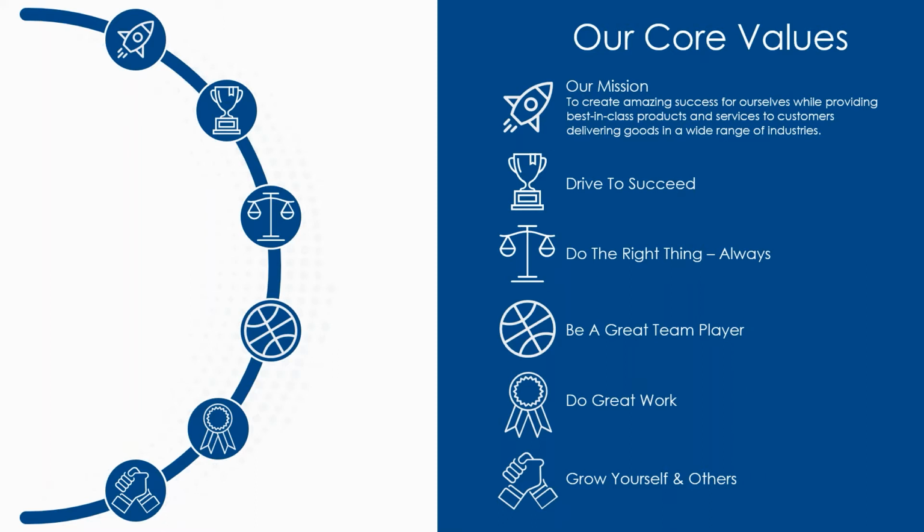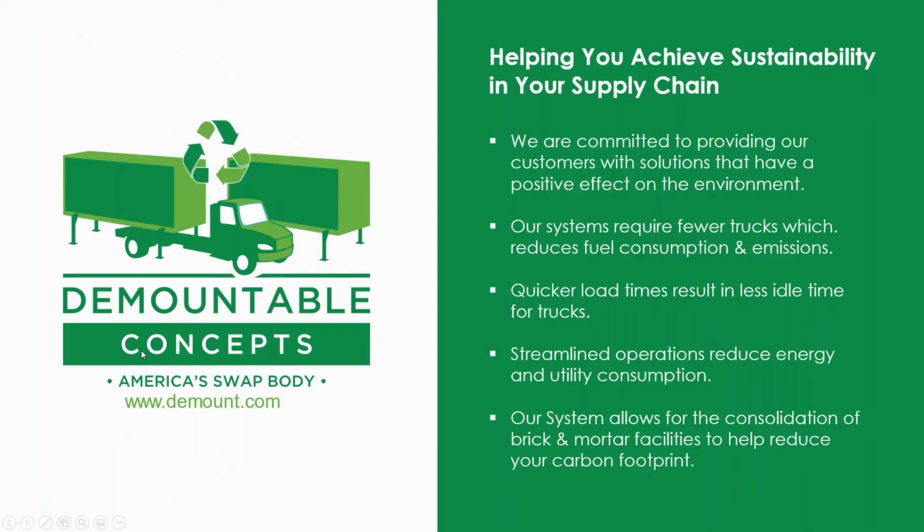We also try to align ourselves with partners and customers who have the same core values, which allows us to ultimately grow with the people that partner and use our system. As we grow with our customers and partners, we want to help them do so in a sustainable way. And as you'll see, our warehouse on wheels system does support the sustainability initiative within company supply chains.